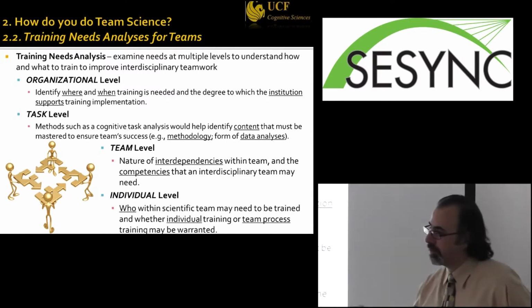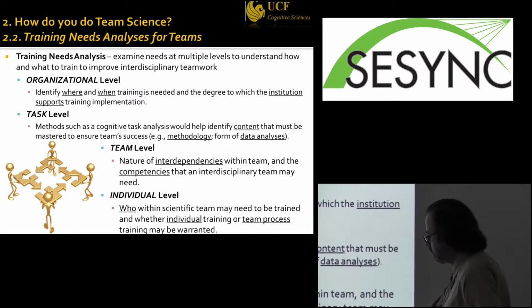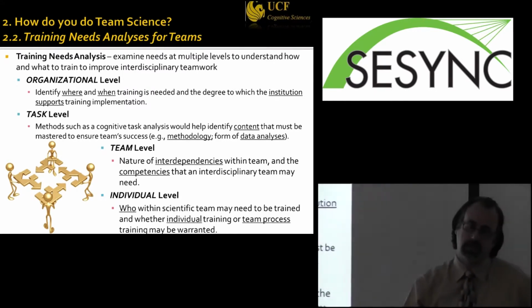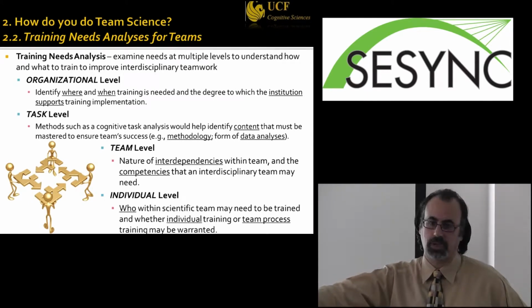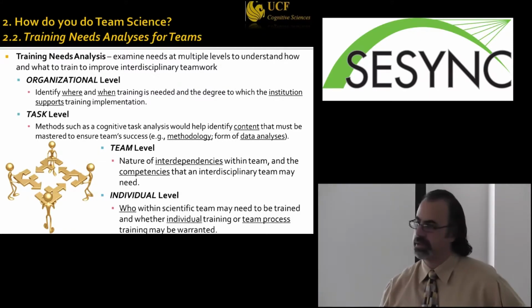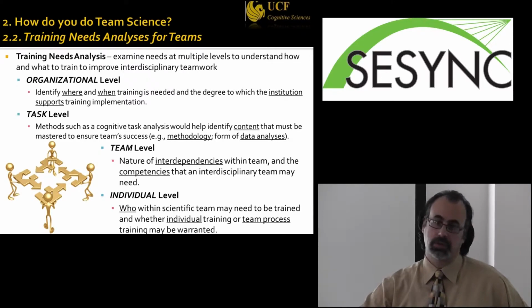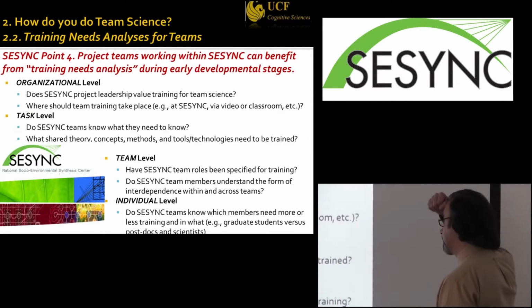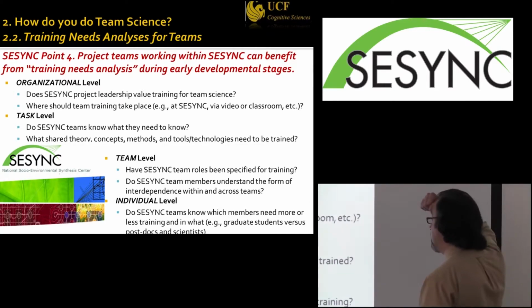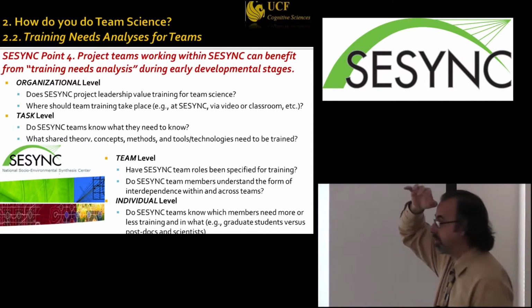And then at the individual level, what you try to look at is who within the team needs to be trained, and whether you might need something like individual training or team process training. So individual training is, well, your skills in statistical analysis are a little low. I want you to beef that up a little bit and brush up your understanding of statistical methods. Or you might say, well, we need some better process training. You're not very good at communication skills. Why don't you get some training to inform you on how to better talk to people from other disciplines. In thinking about this training needs analysis and the kinds of things that you're trying to address here, it's something that you may want to consider when you are developing these kinds of projects.